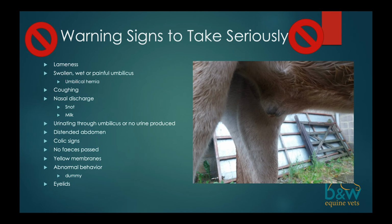Abnormal behaviour, so not following that 1 hour stand, 2 hour suck pattern, not having a strong affinity with the mare, being a bit vacant, maybe walking into walls, licking walls, all of that can suggest that they're what we call a dummy foal, which is where the foal maybe was a little bit starved of oxygen during the birthing process, and it will recover, but it's important that these foals are supported as they're higher risk foals.